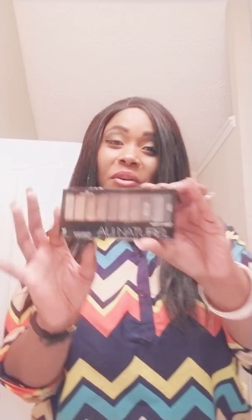Then there's another one that I got from Walgreens, and it's from the Wet n Wild brand, and it's called Au Naturel. And again, it has more of the earth tone colors, like the golds and the dark browns, and it's just called Bare Necessities. And as you can see, I've worn out this palette because I wear it almost every day. So I really do like this eyeshadow combination. I like these palettes. I like these colors.